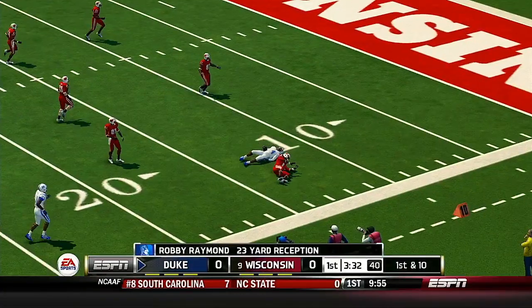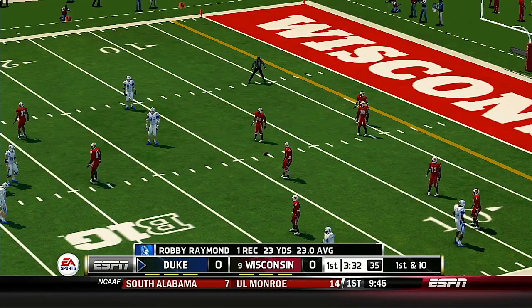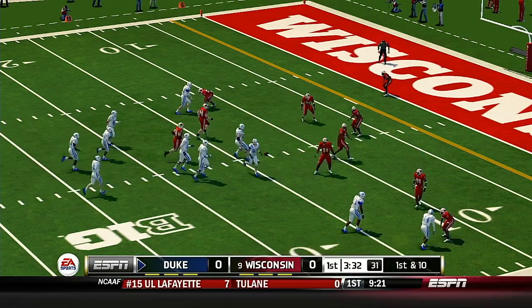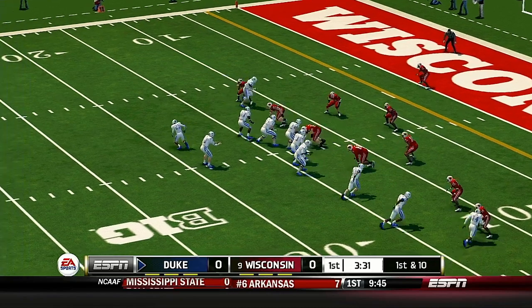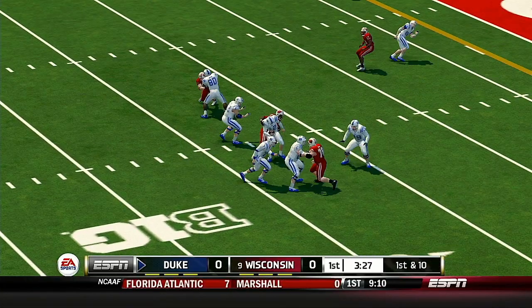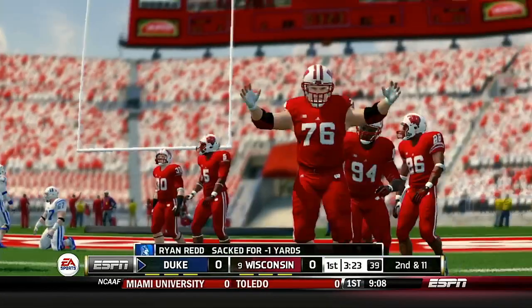Tackle at about the 13. He looked pretty cool back there. Even with the outside linebacker blitzing, he made an accurate throw, and the result is a new set of downs. Cavalry's coming, and he hits him hard at the 14-yard line.